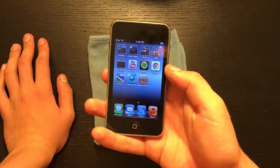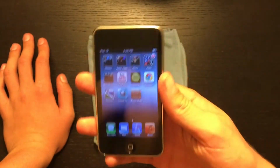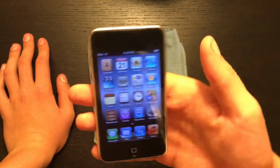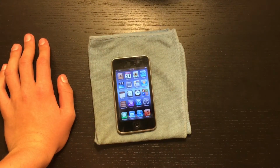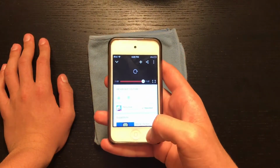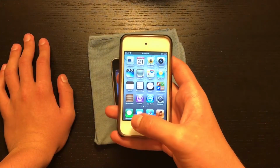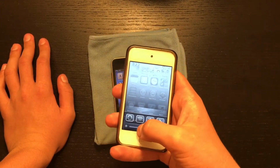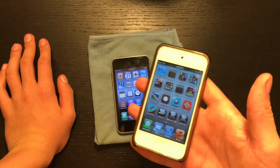So moving on to the actual performance of this, considering the fact that it does not have a retina display, that means that there are less pixels to push and less graphic power to play on this. So I have my iPod 4th generation here running iOS 6.1. I think it's just 6.1, and I'm gonna have to turn down the brightness here. And yes, this is jailbroken, but that shouldn't do anything with the load time of the games.